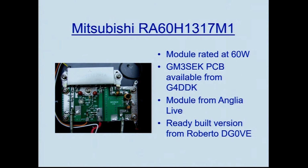We needed more power, so we went to the next module in the range, which is a 60-watt module. And in fact, this is reputed to run 80 watts in amateur narrowband modes. I haven't tried it in narrowband actually, but the Mitsubishi rating is 60 watts. Again, a circuit board is available from Sam, G4DDK, and the module is available from Anglia Live. The module is about £40 to buy. And Roberto, DG0VE, does actually produce a ready-made version of this amplifier if you don't want to make it yourself. The same design of low-pass filter is present on the output.